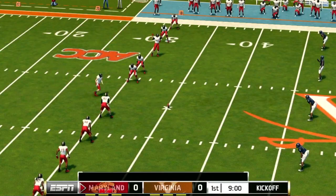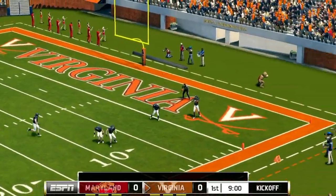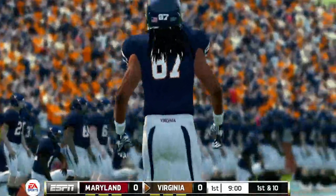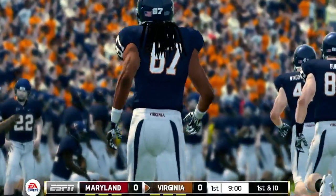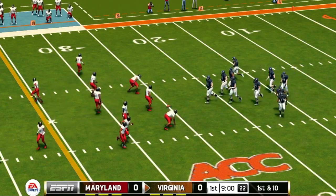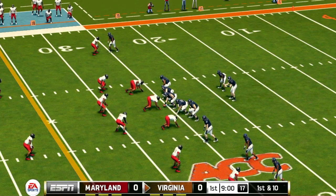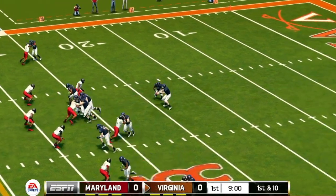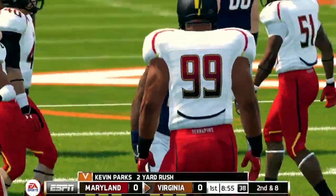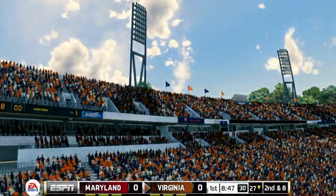And the fans are on their feet awaiting the start of this game as the players line up for the kick. He sends this one deep. And it goes into the end zone, down for a touchback. Now the offense gets ready to take their first crack at it. And down he goes at the 27-yard line. Gain of 2 yards. That makes it 2nd and 8.